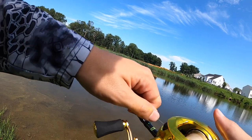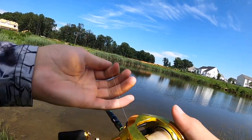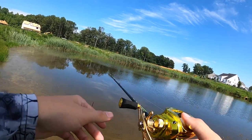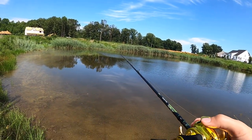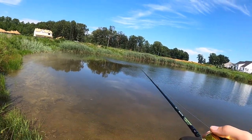I didn't even check the drag. Drag's good. Probably loosen that a little bit. Does this even work? Yeah, there we go. Let's set these brakes a little higher. Not exactly sure why I'm backlashing here. All right, there we go. We got the brakes all the way up on 10. This thing just has a mind of its own.